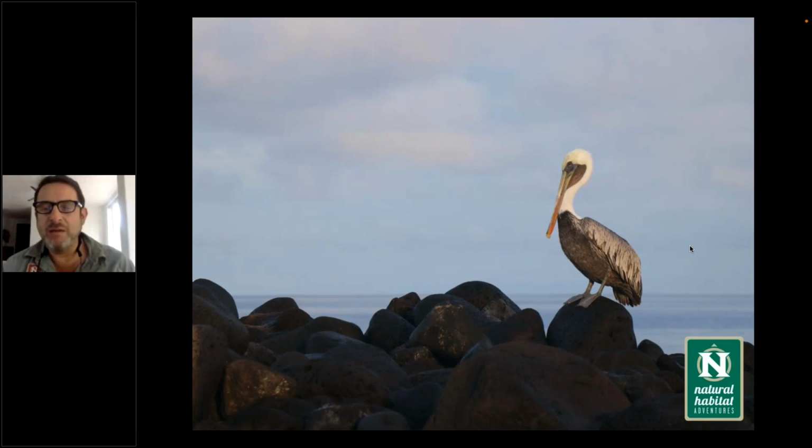This is one beautiful adult, and this is also a blue-footed booby. This is another chance that we can see blue-footed boobies. In this particular case, this one is incubating 2 eggs.